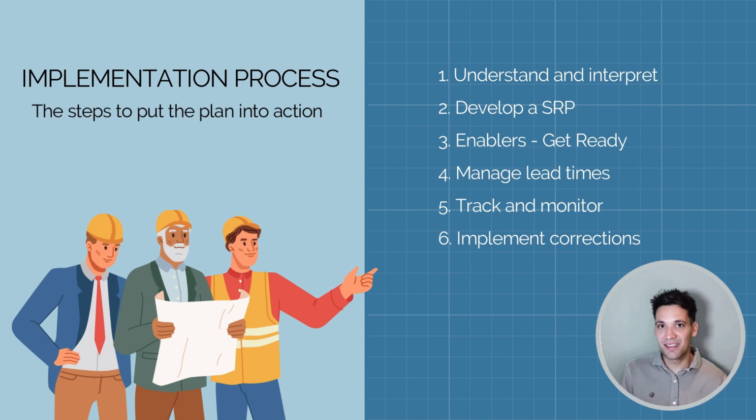What do we need to have in place to deliver the project? We then manage our lead times. We look ahead far enough. How far ahead do we have to order materials? We get everything ready in time.